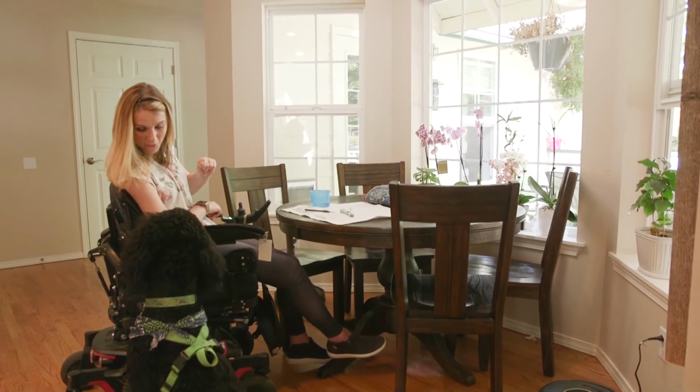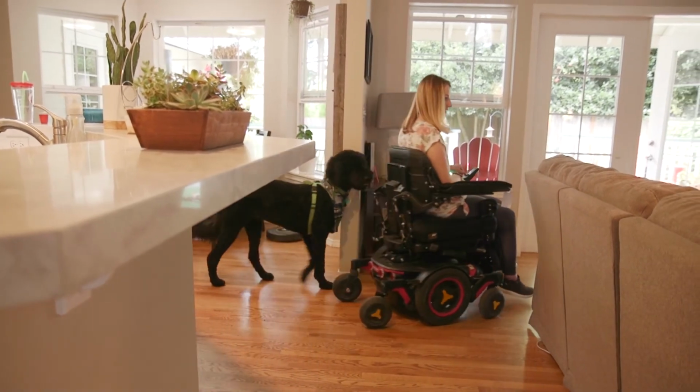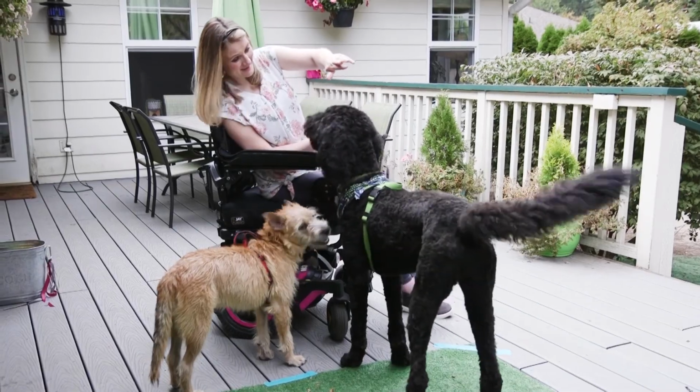In my lifetime, I'd like to see a cure for a spinal cord injury. I think it can happen. I think we really need to dedicate a lot of resources to it.